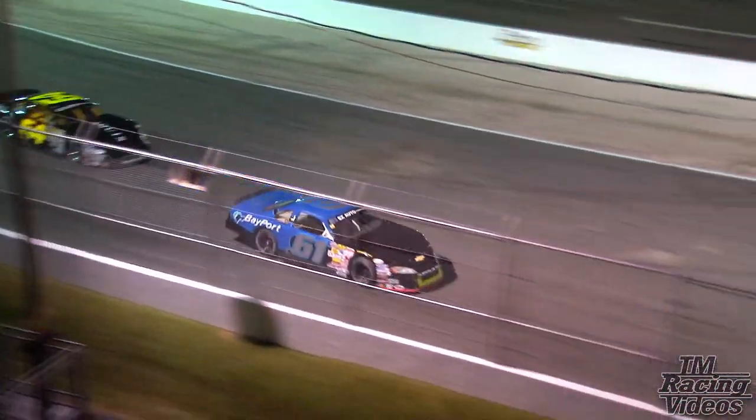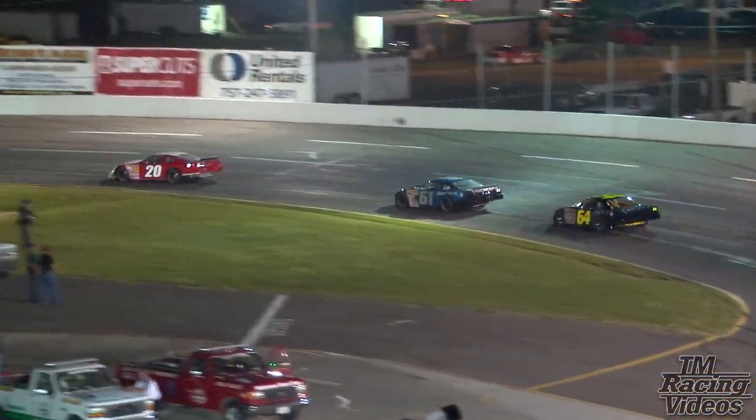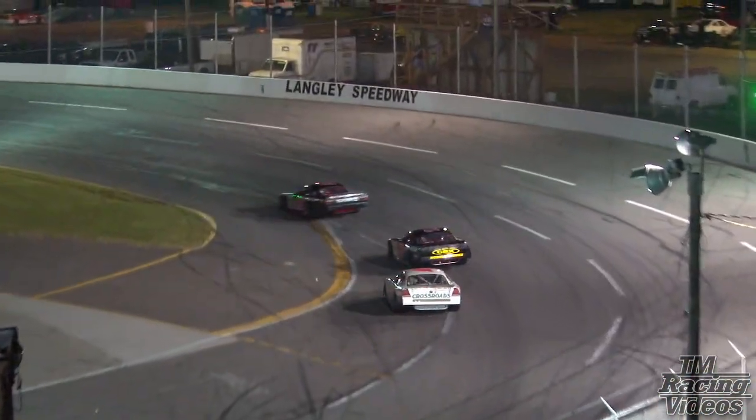Casey again with another solid top 5 run going this race. Joe's Auto Parts, Signature Malts, Forever Green Lawn Care, Vinny's Pizza and Pasta. He's got While You're Out Cleaning Service, Wyatt Homes, Data Graphics.